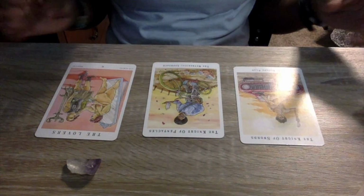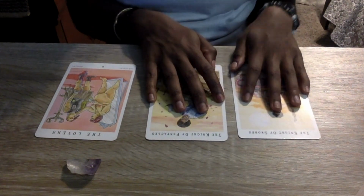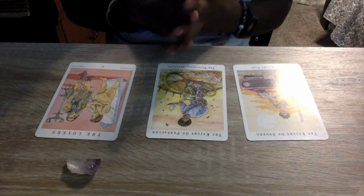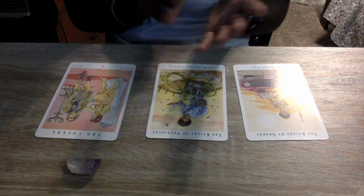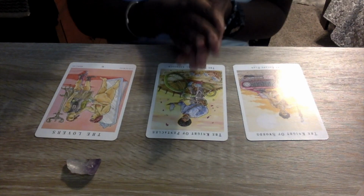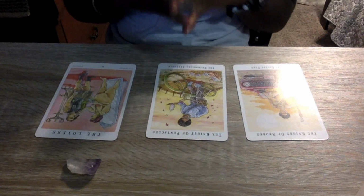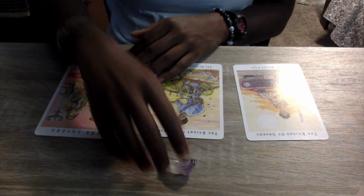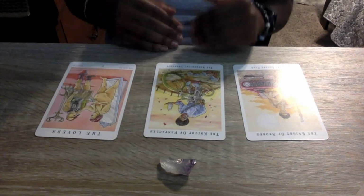So let's just kind of gist your reading together for a moment. Those were your 3 cards. With these 2 Knight cards, like I said, you are in your bag. You are residing in your strength. So right now, you could be going through a period of getting everything that you fucking deserved, right? I won't say that you've gone through hell and back or nothing like that, but you have gone through some things, and you had to get to a point of progressing and getting everything that you deserve. So I think that's where you're at right now.